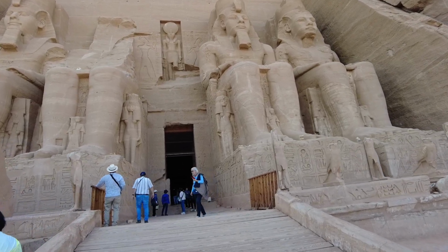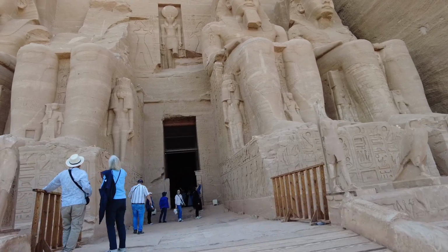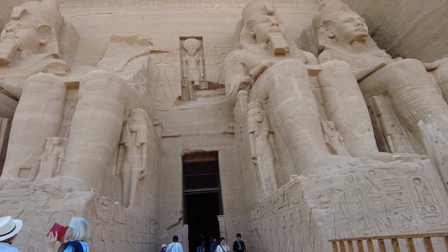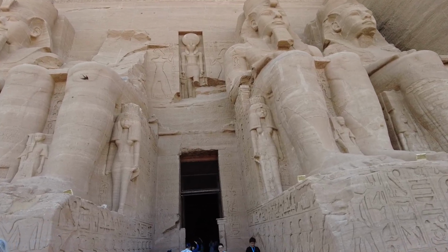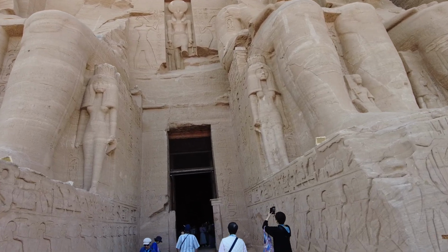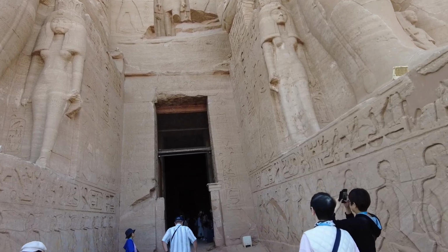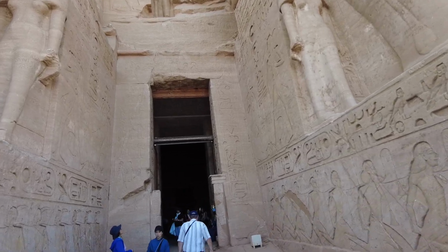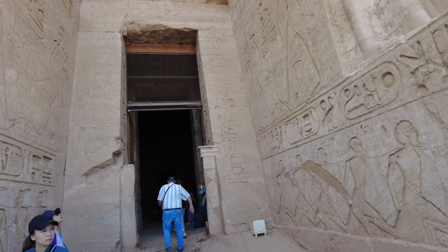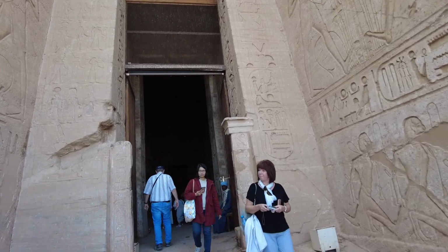The facade of the temple is 33 meters high by 38 meters wide and is guarded by four seated statues of about 20 meters high, representing Ramses II. Near the feet of the Colossi are other statues that do not reach the height of the pharaoh's knees. They represent various members of the pharaoh's family, such as his main wife Nefertari, the queen mother Tuya, his first two sons, and his first six daughters.